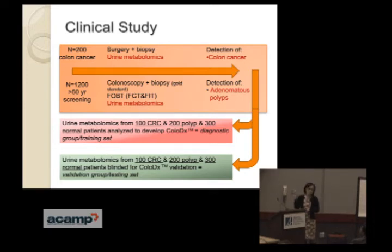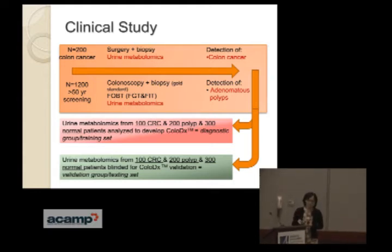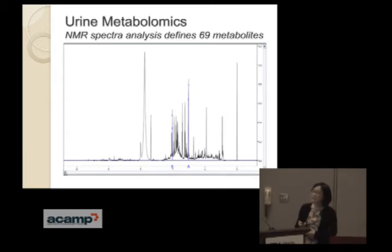This provided us with our research population, and half of it we used as our diagnostic group, or training set, and the other half to validate the model that we built, or the testing set. This is a typical spectrum generated from an NMR analysis.